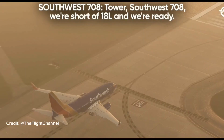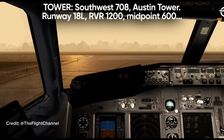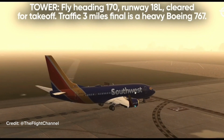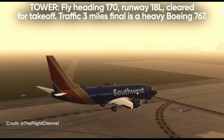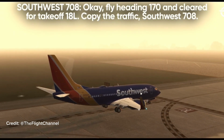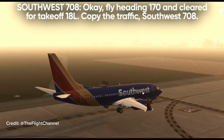Tower, Southwest 708, we're short of 18 left, we're ready. Southwest 708, Austin Tower, runway 18 left, RVR 1,200, midpoint 600, roll out 1,600. Fly heading 170, runway 18 left, clear for takeoff, traffic 3 mile final ahead, a 767. Okay, 170, cleared for takeoff, 18 left, copy the traffic, Southwest 708.